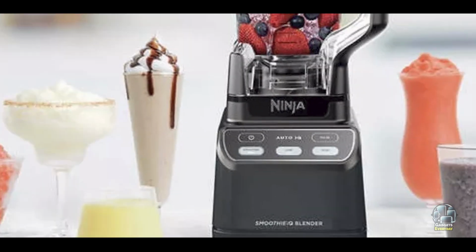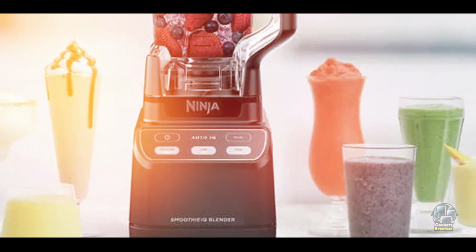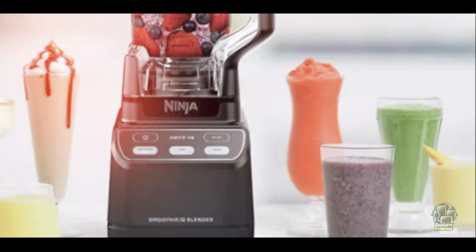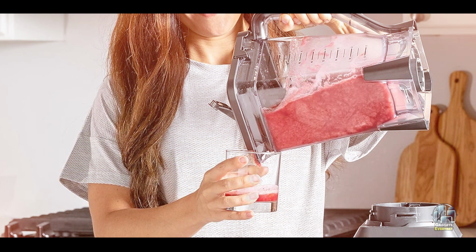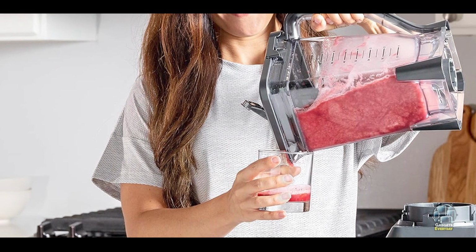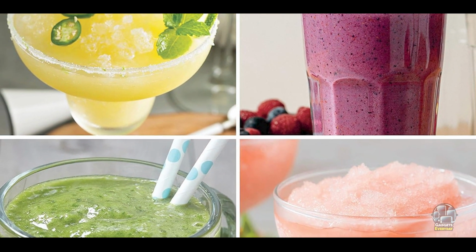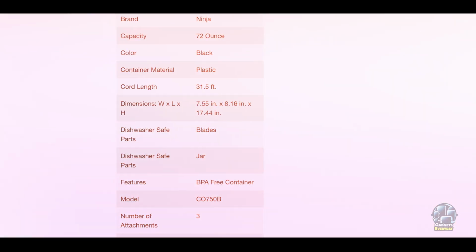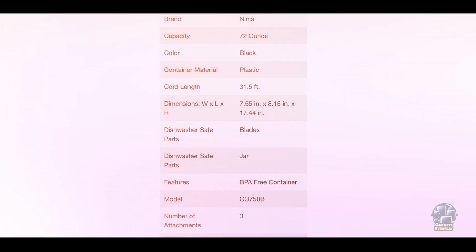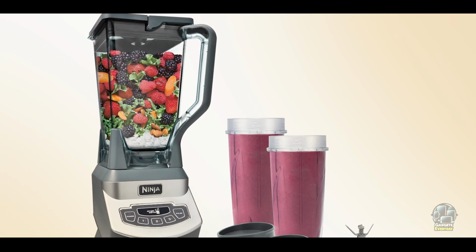Durability. The Ninja Blender is built to last, with a powerful motor that can handle tough ingredients day after day. The blades are made from durable stainless steel, ensuring long-term performance without dulling. The pitcher and cups are made from BPA-free plastic that is designed to withstand regular use without cracking or staining. Overall, the Ninja Blender is a durable, high-quality appliance that can handle the wear and tear of everyday blending tasks. With proper care, this blender can easily last for years.